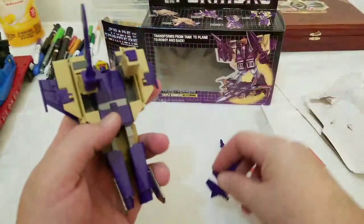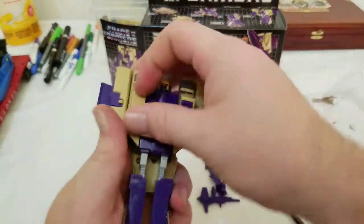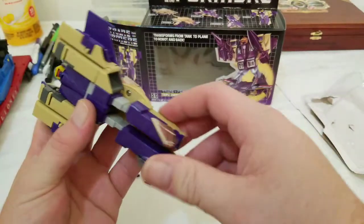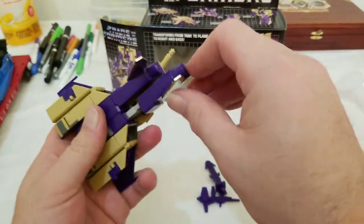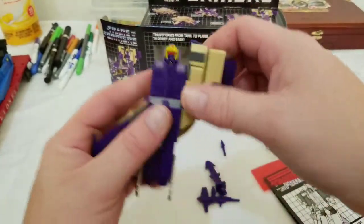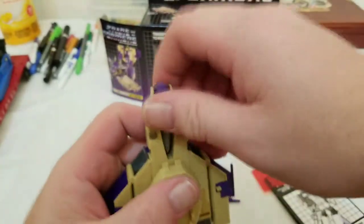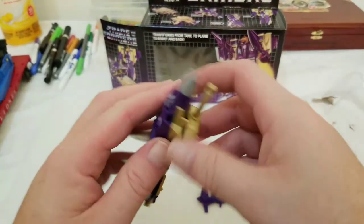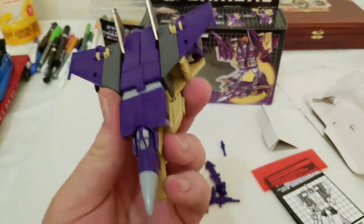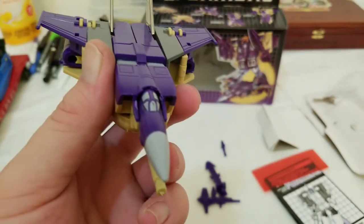So I'm going to take this back out. We're going to push this back in. We're going to try getting back in tank mode. Back there, right there, like that. And push that back in. And we're going to flip that back around like that. You're going to pull this down here like this so it can get back in jet mode. So now it's back in jet mode again. Also, look at that. That's sloppy right there. A little sloppy job on the paint in the front.